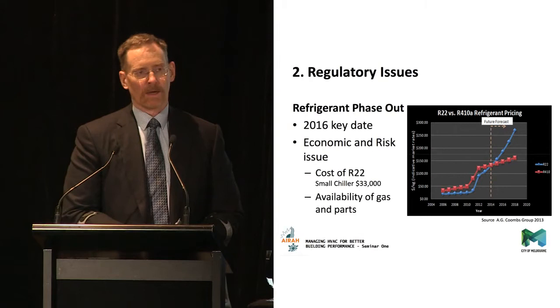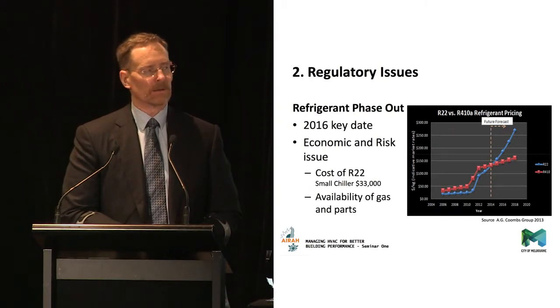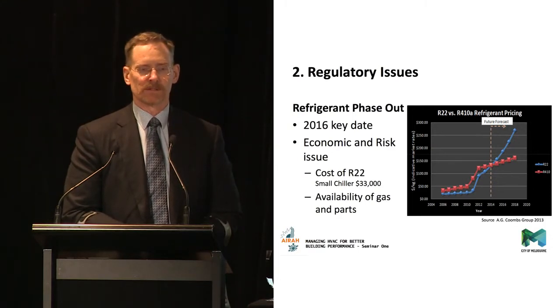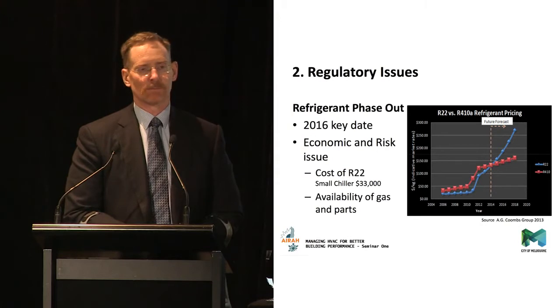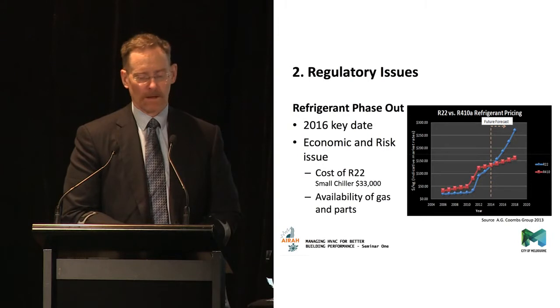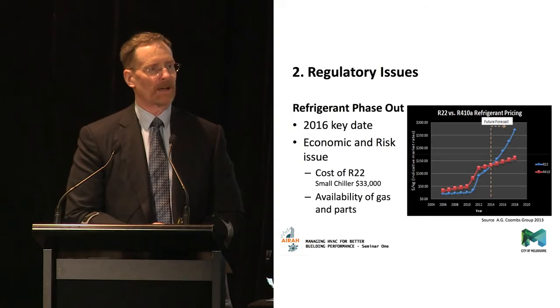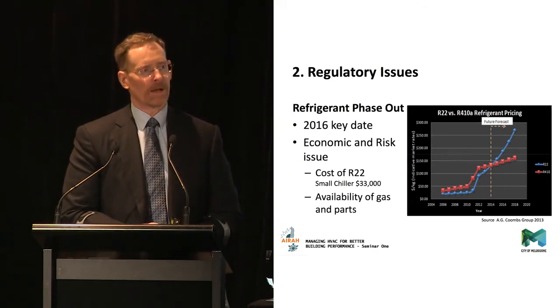We've now got to the point where in 2016 there will be no importation of R22. And R22 is a refrigerant gas which is used in just about everything other than big chillers up until relatively recently. So it's everywhere. Older split units, small part load chillers, small DX systems all have R22 in them. So 2016 is an interesting date, but it's not the important phenomenon. The important phenomenon is that manufacturers stopped making devices for R22 some time ago, so parts are getting scarce. And because you can't import R22 or manufacture R22, R22 is getting scarce.